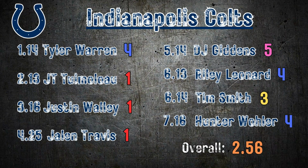I was surprised he fell to the 5th round. And I'm also a little bit disappointed that he's now got to share a backfield with Jonathan Taylor because of how bell cowish Jonathan Taylor is. And maybe this was the pick that was like, hey, maybe we don't need to give Jonathan Taylor 35 carries a game anymore. Then Riley Leonard in the 6th round.